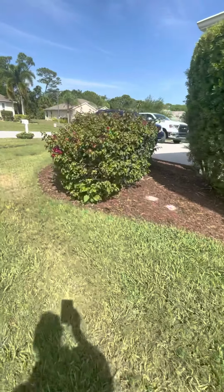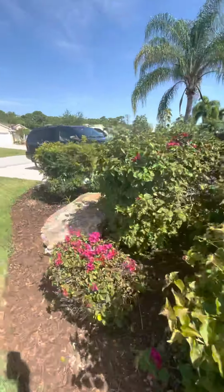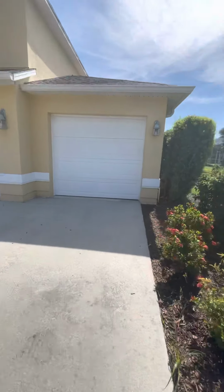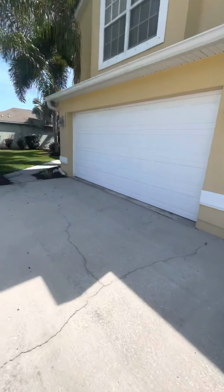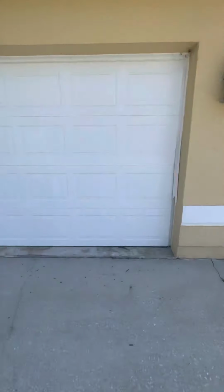Let's go inside. There's a three-car garage, so you have a wide parking area and storage. Entryway is screened in. It's nice, though, on cool days you can open it up, the front and the back, and get a cross breeze going.